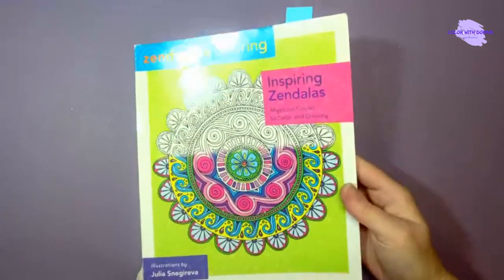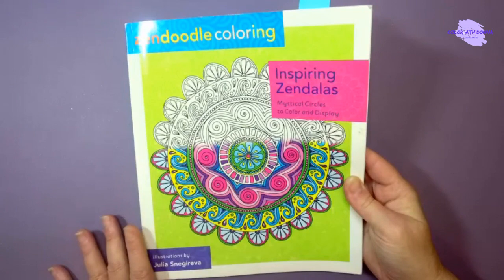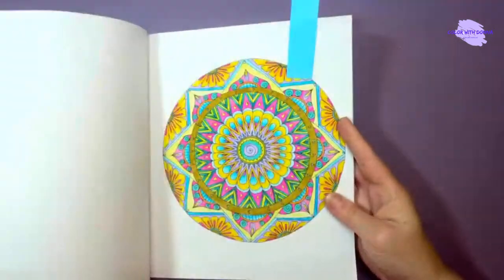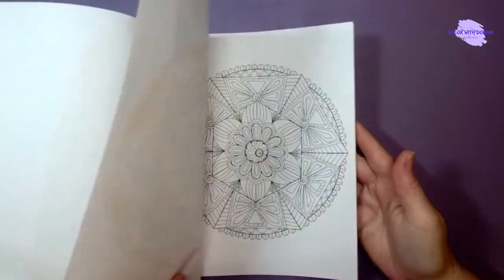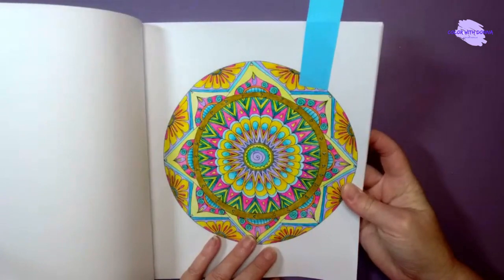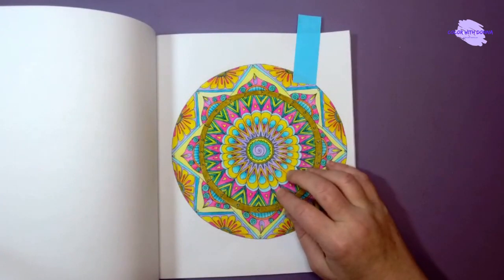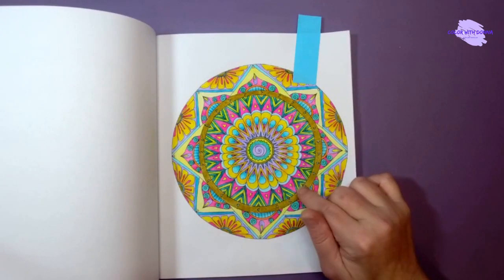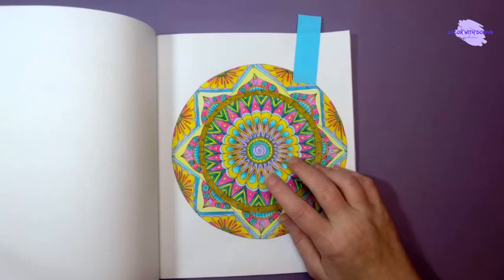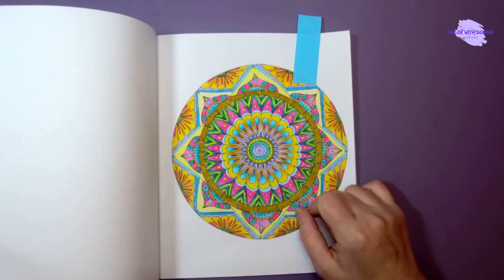Okay, I worked in Zendoodle Coloring, Inspiring Zendalas, by Julia Snegariva. And I did this one, and wow, what did I color that with? Because whatever I colored it with did not bleed through at all, and I can't remember. You know what? Looking at this, I think this may be the Zebra Click Arts. For some reason, that's what I'm thinking this is.